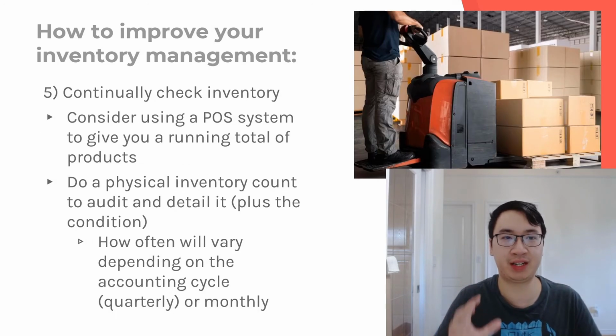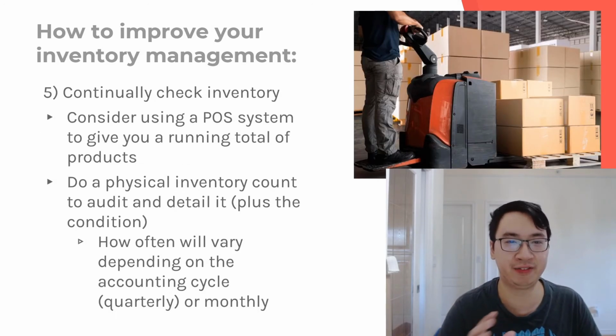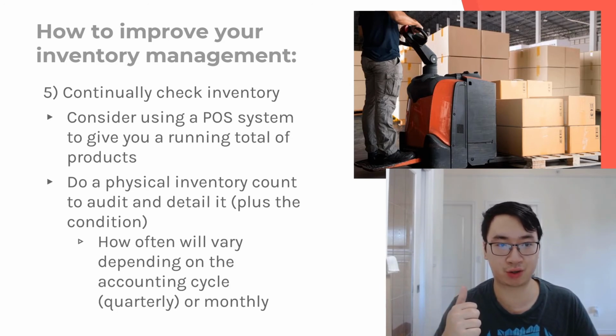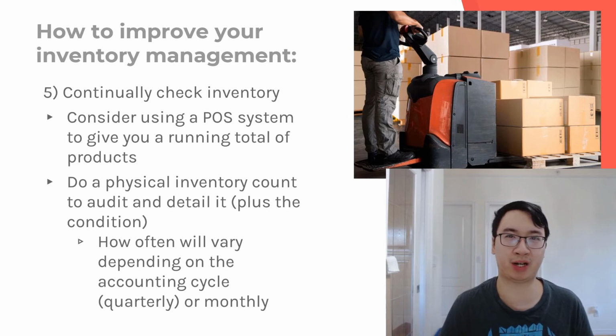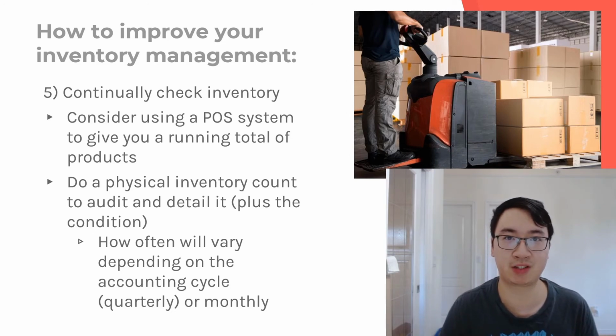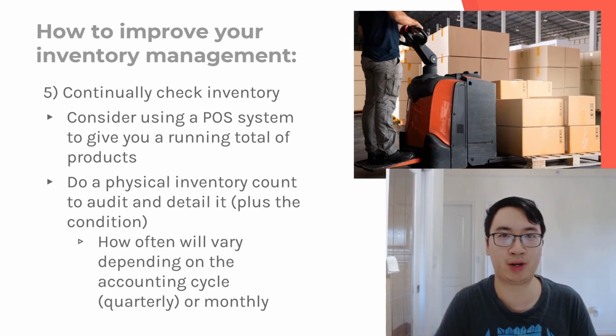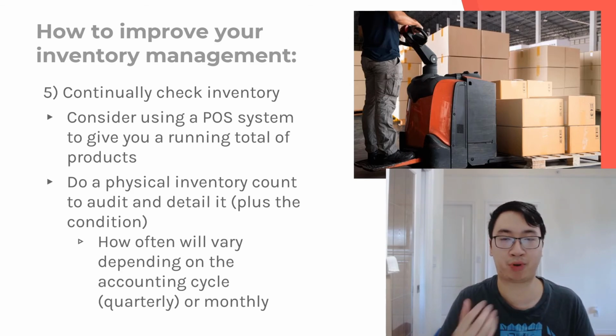And the fifth one is to continually check inventory. Consider using a POS system to give you a running total of products, but you'd be surprised how many small business owners don't really care about the inventory, or they don't keep an eye on it, and then they wonder where all this inventory goes when it goes missing or it's not properly counted.